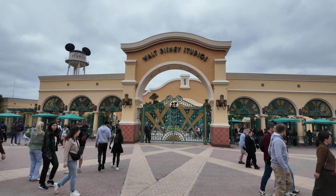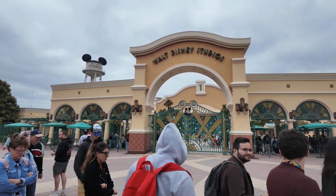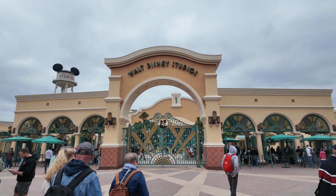But now we've done all our shopping and had fun in the Lego shop, we're going to head into Disney Studios. And I can't wait to check out the world premiere that's opened. So yeah, let's head inside.